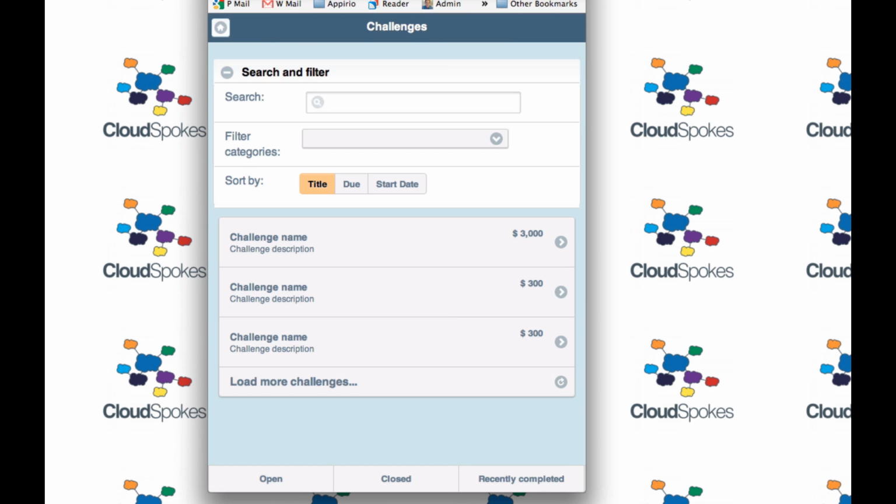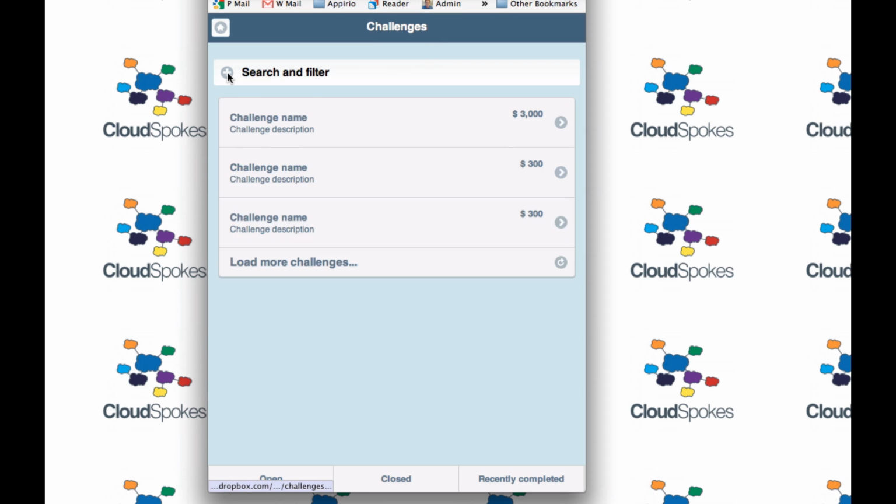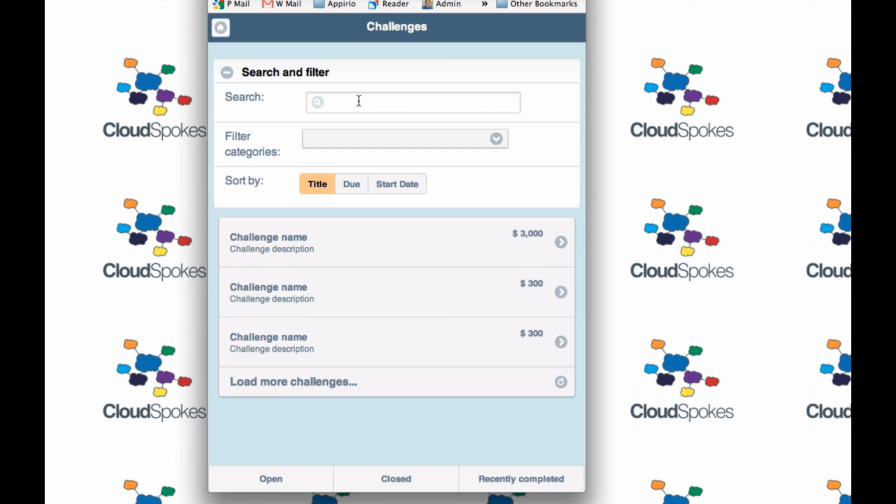And then, I think this is Elfong J's, and this was kind of neat. You come in here, and it's very compact. So when you load the page, you get just the challenges that are currently listed, and then you can click this button right here to get a criteria selection. So you can search by different keywords.